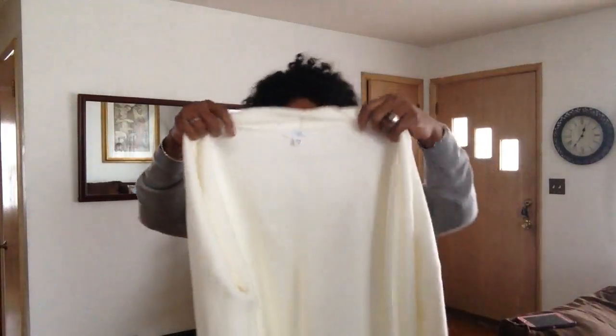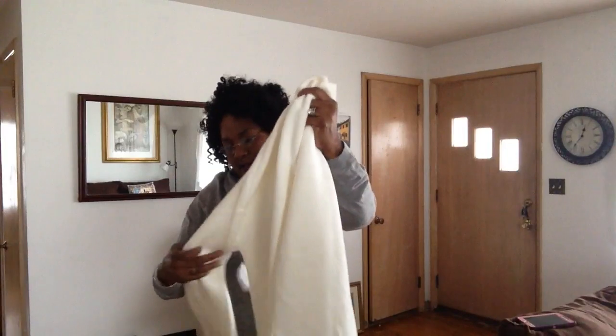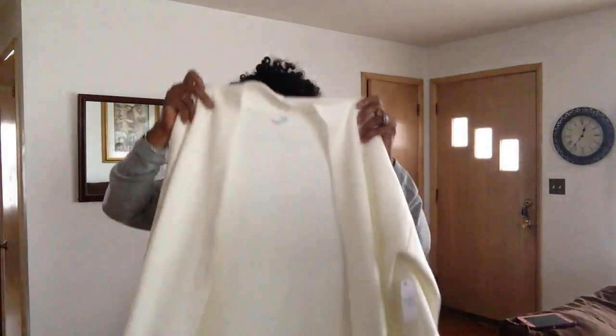This long cardigan I bought at Walmart back in November, and it has the Walmart tag. Size large, and just nice warm. I think it's made of acrylic, and I paid $23 for this, $22.86. But I thought it was cute. I like the color of it. So that's it. It has pockets on it.